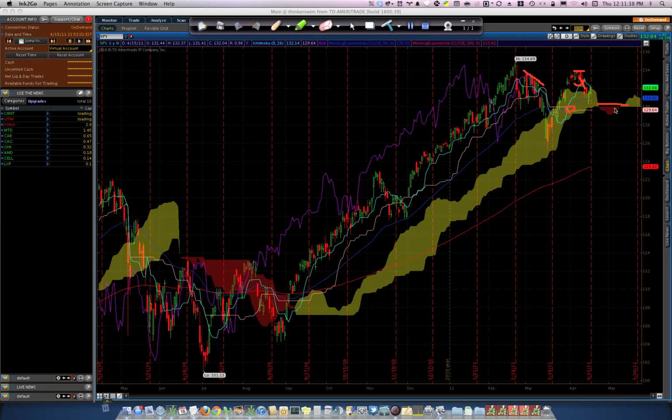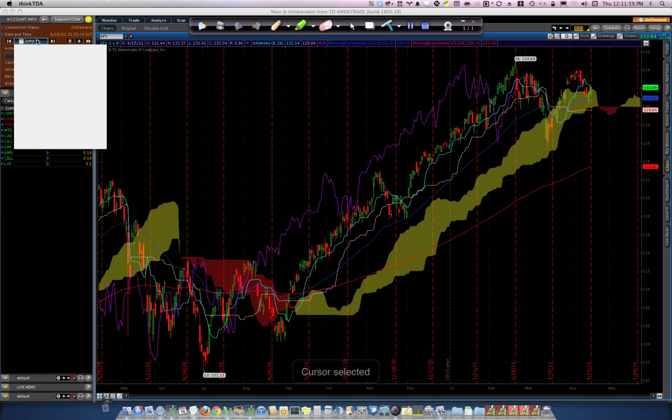And our clouds continue to tell us that we've got a warning period ahead. But this bounce here off of this area of the top of the candles on the Chiku should have been a warning for us that this could have been another top. Let's move ahead now for our last view.